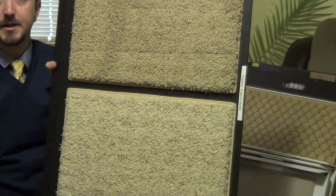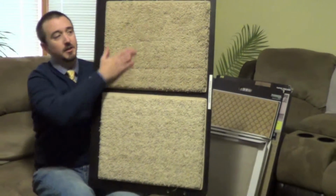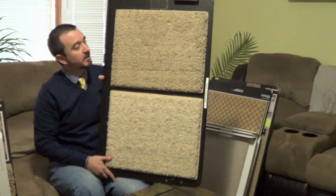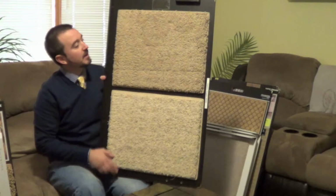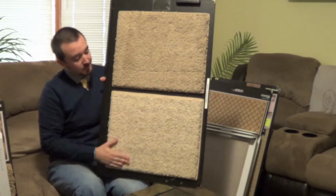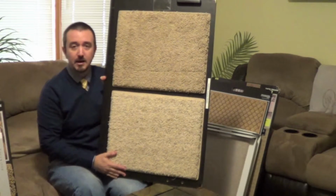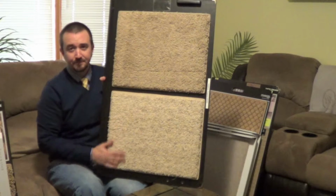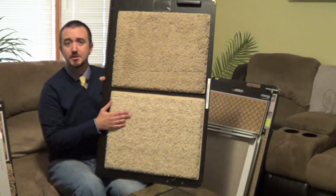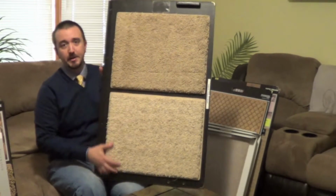Real nice piece of carpet here. Not going to show vacuum marks or footprints. These yarns are separated, so they're designed to kind of have a more whimsical look. Going to be nice solid color up here, and also comes in a cut Berber style. So cut Berber is going to have this cream background with these flecks. It's going to be a more casual option. Good for a basement, good for bedrooms where you want it to feel soft under your foot. Great piece of carpet.